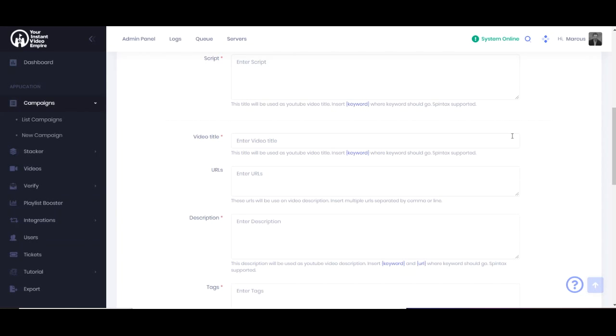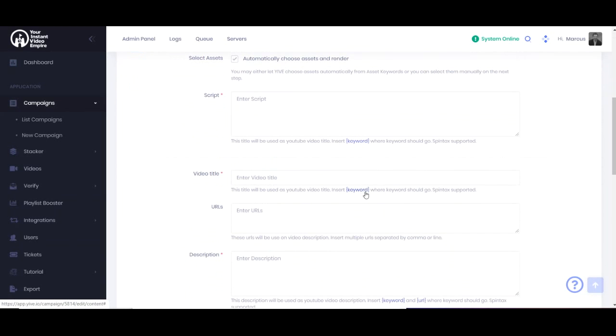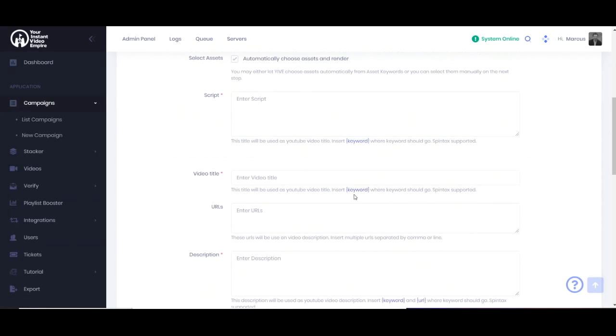The keyword tag is basically what looks like this, which is the bracket, keyword, bracket, the curly brackets. And the reason we have that is it's a placeholder for swapping in your keywords based on the list you have in your campaign. So for example, you'll enter keywords in this box here, and this keyword tag will grab each keyword in order in this box, and will use that keyword wherever this keyword tag exists.